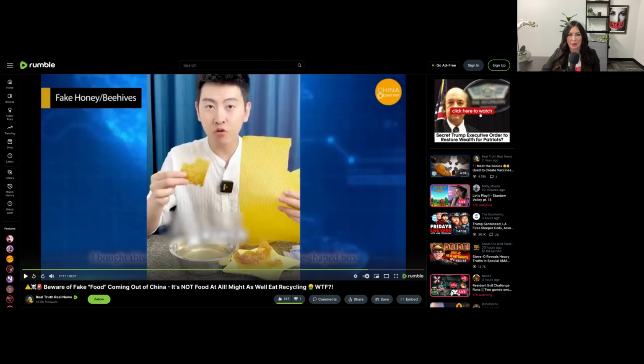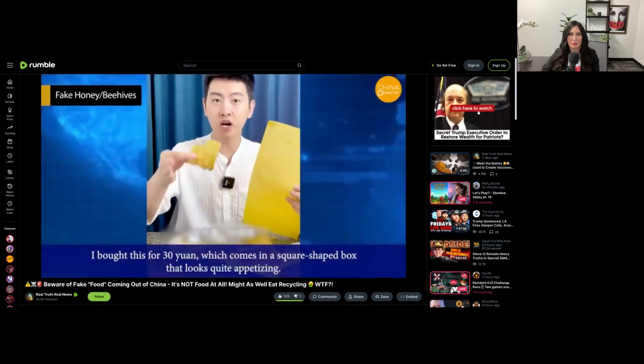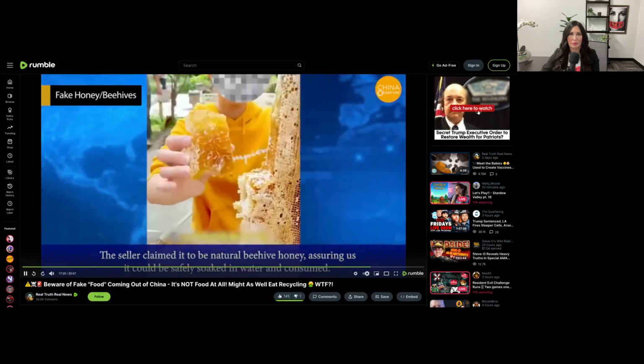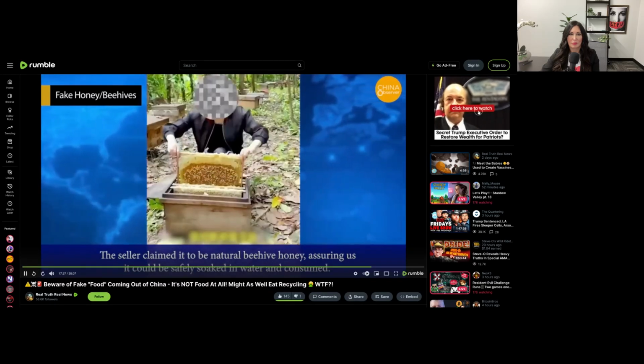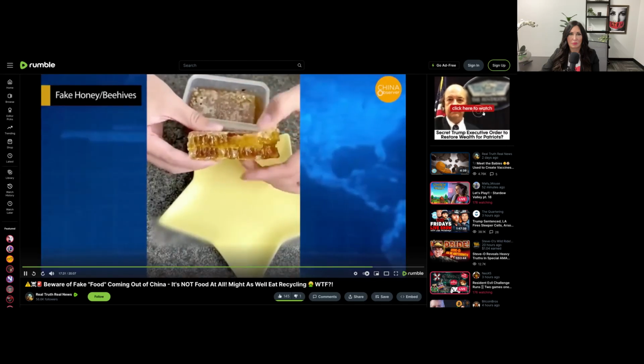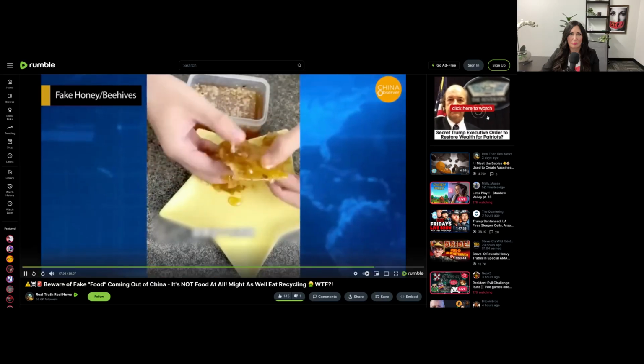Crazy. This is crazy. Bought this for 30 yuan, which comes in a square-shaped box that looks quite appetizing. The seller claimed it to be natural beehive honey, assuring us it could be safely soaked in water and consumed. He explains upon examining a piece of honeycomb, a line can be seen in the middle. This is where the problem lies.